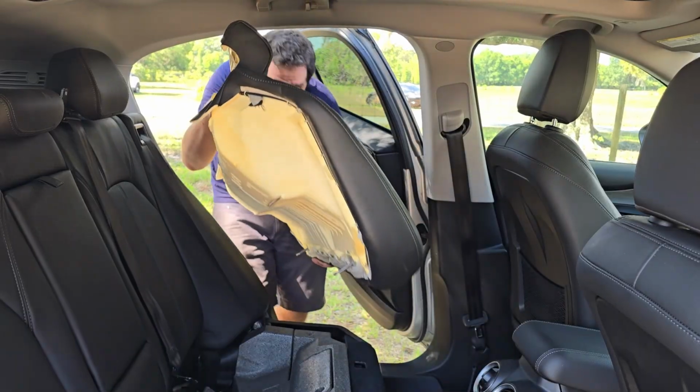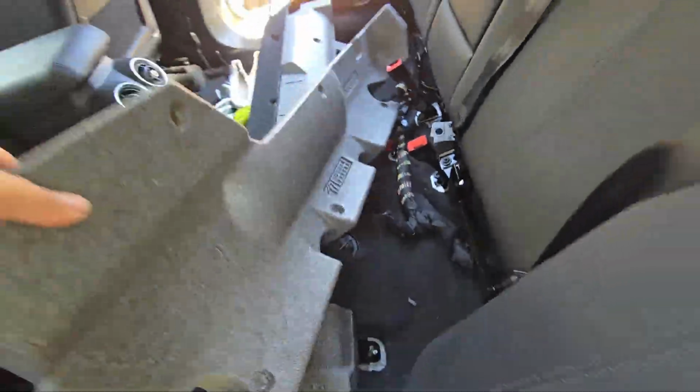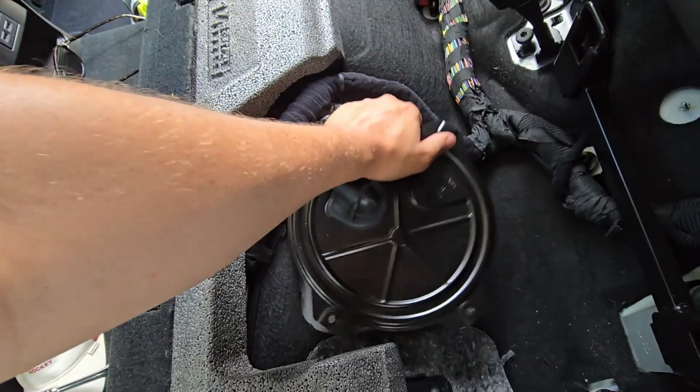This is an Alfa Romeo. It's in immaculate condition, has super low miles, and well, it's broken to the point where it will hardly even run. And this is what we're looking for right here. This should be the access lid for our fuel pump.